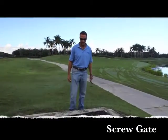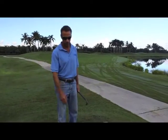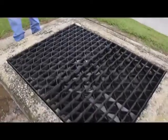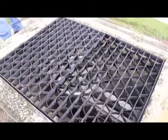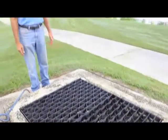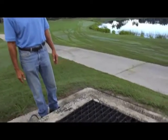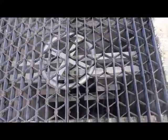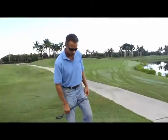It's called a screw gate. In this case, the wheel, the operating mechanism, is below the grate, so you have no option but to remove the grate. Once again, as Doug mentioned, before you do anything, make sure you have positive outfall, meaning that the water on the lake side of the weir is higher than the water on the canal side of the weir. If it's not, then you pretty much don't have to do anything more, just leave it alone. Positive outfall. Once again, here we have to remove a grate in order to even get to the operating mechanism.